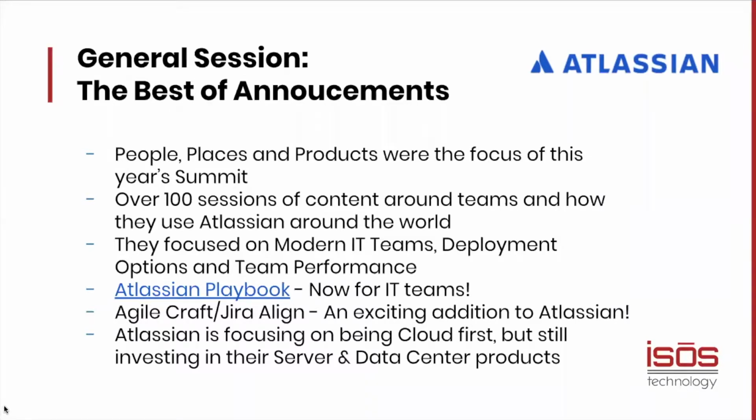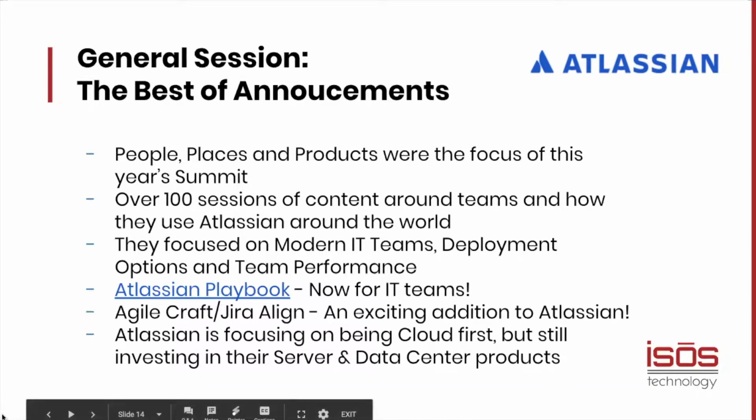Some of the most exciting announcements during the keynote for me personally were about the Atlassian playbooks for IT. They're how-to guides of how your teams help work better together, and they added 8 new plays specifically focused on IT teams. These playbooks were developed working with the IT teams at Atlassian, and there's a live link in that slide for you to browse through after the webinar.